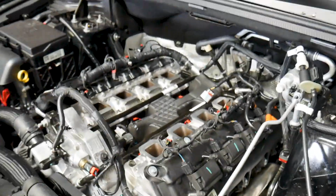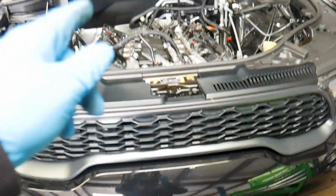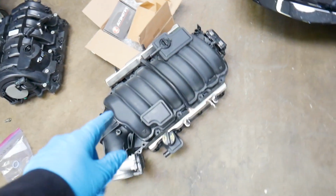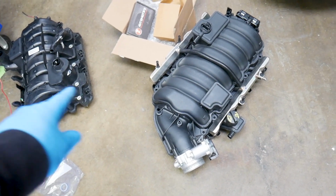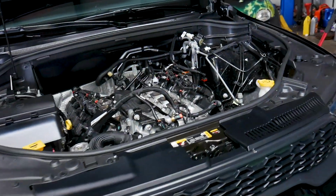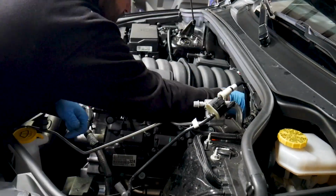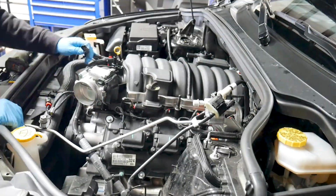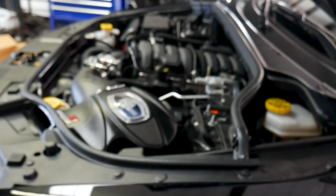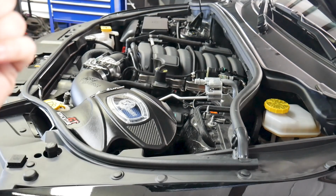As you can see, we have pulled our 5.7 intake off of our 2022 Durango that we just did our Texas Speed Stage 2 camshaft on, with some long tube Cook's headers, for a 6.4 liter intake. So we've already swapped everything over from our 5.7 to our 6.4. So let's go ahead and get it installed on the truck. Boom! AFE intake installed.